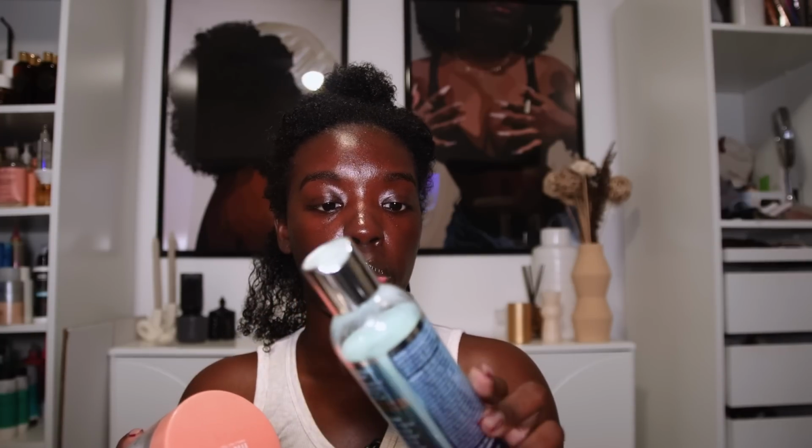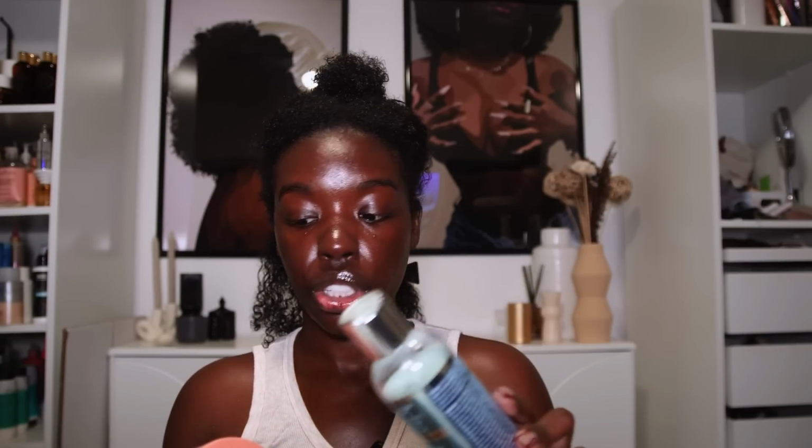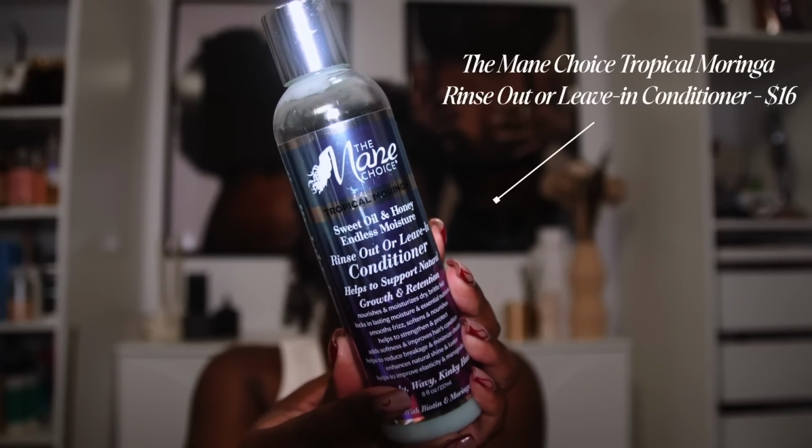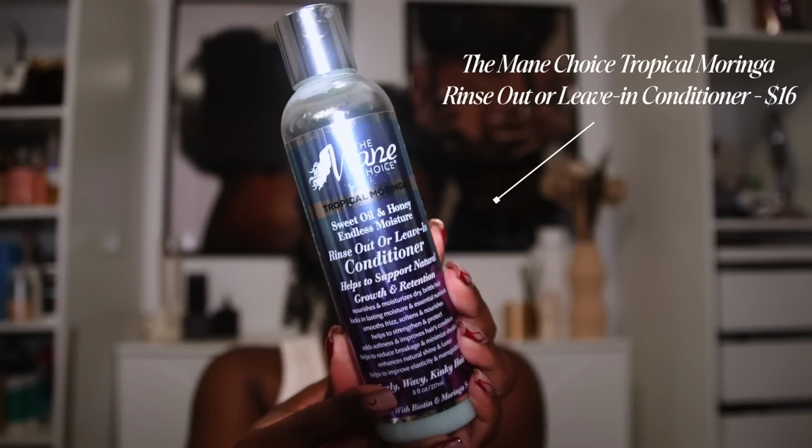For today's leave-in, I was debating between the Mane Choice Tropical Moringa Rinse Out or Leave-In Conditioner and the Melanin Hair Care Twist Elongating Cream. But this is actually a styler. Now that I'm looking at it, it's actually a styler, so I can't use it as a leave-in. So we are gonna go in with the Mane Choice Tropical Moringa Leave-In or Rinse Out Conditioner.